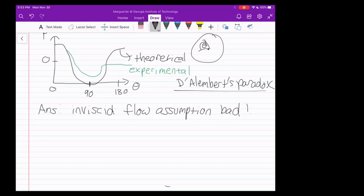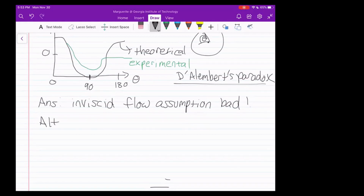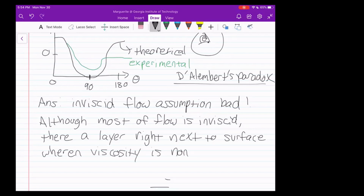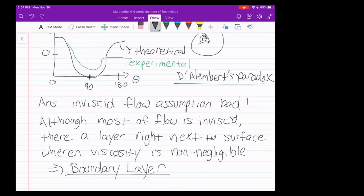Okay, so specifically, although most of the flow is inviscid, what happens is there's a layer right next to the surface where the viscosity is non-negligible. And that area, that layer next to the body, is called the boundary layer. So I'm going to draw some pictures for you for what exactly that looks like.